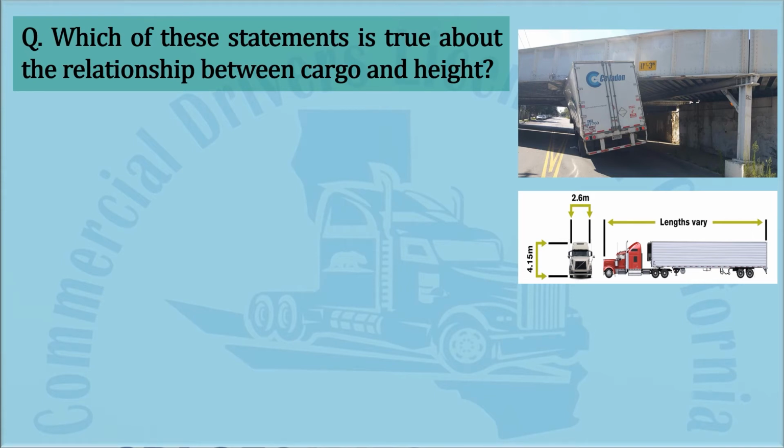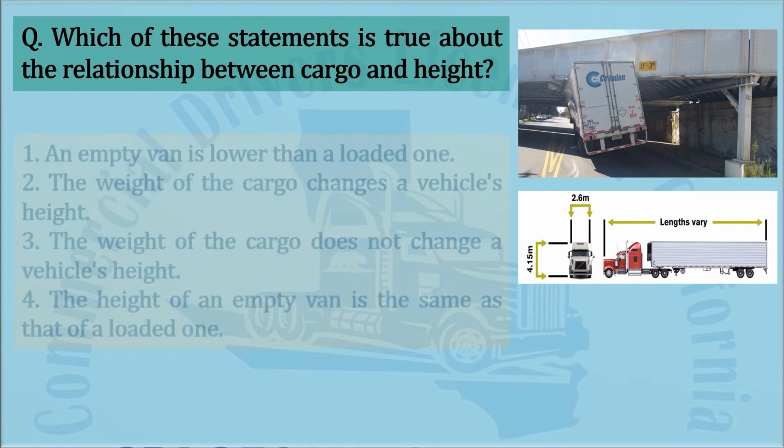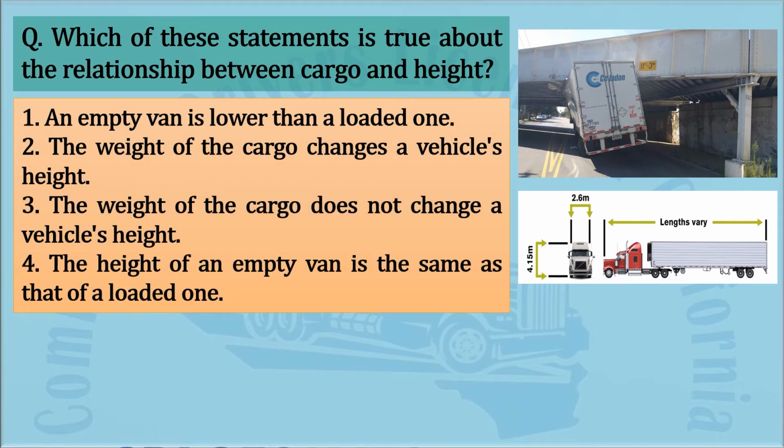Question: which of these statements is true about the relationship between cargo and height? Option number 1, an empty van is lower than a loaded one. Option number 2, the weight of the cargo changes a vehicle's height. Option number 3, the weight of the cargo does not change a vehicle's height. Option number 4, the height of an empty van is the same as that of a loaded one.